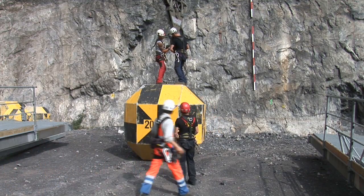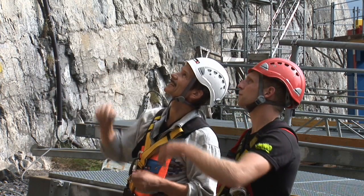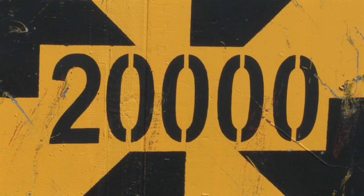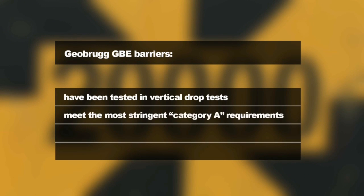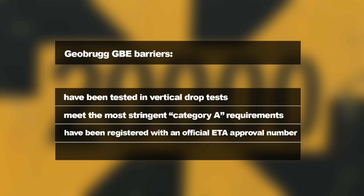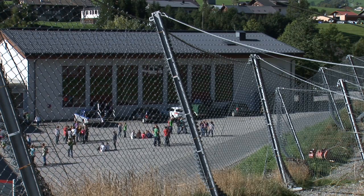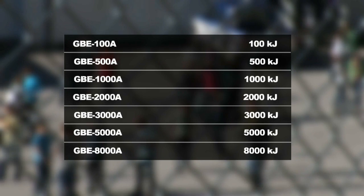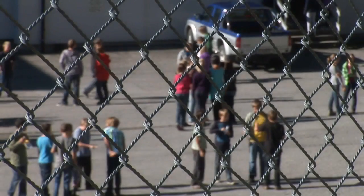You too can minimize your liability risks by exclusively installing rockfall protection barriers that, in accordance with ETAG 027 guidelines, have been tested in vertical drop tests, meet the most stringent Category A requirements, have been registered with an official ETA approval number, carry a CE conformity marking. GeoBrook GBE rockfall protection barriers for impact energies of 100 to 8,000 kilojoules have been fully approved in accordance with ETAG 027.